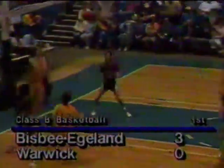This is Dwayne Carter. Outside it goes for Hagler, and he hits the three-pointer. Corey Hagler, the senior point guard for Bisbee-Egeland, connects, and the Panthers jump out by the score of 3-0, and there's a turnover. Here comes Hagler again. Dishes for Flanagan, and he is fouled. Quick start by Bisbee-Egeland, and that foul will go on Fabian Green. Right, it goes against Fabian Green.